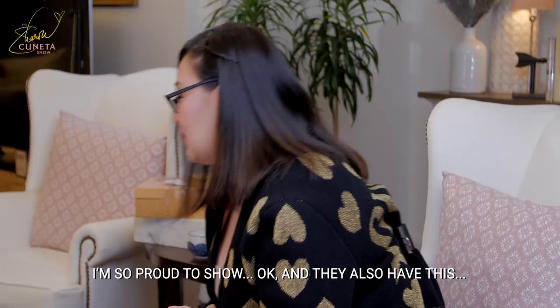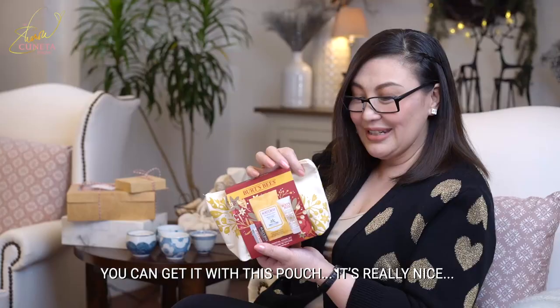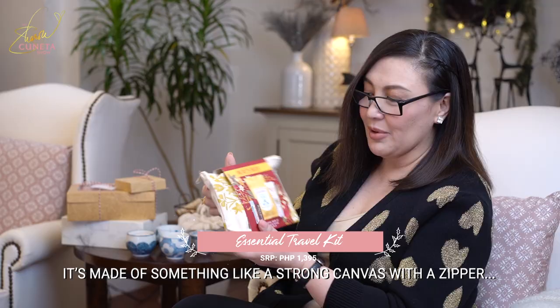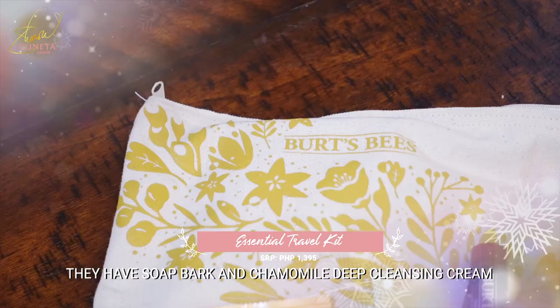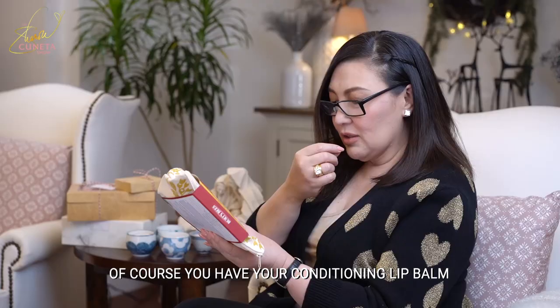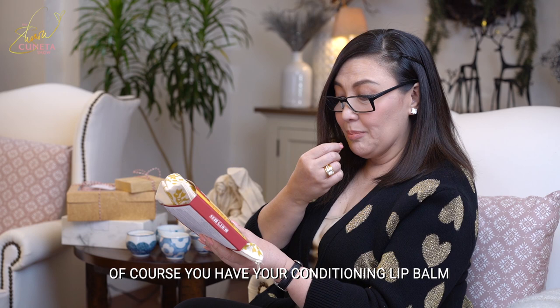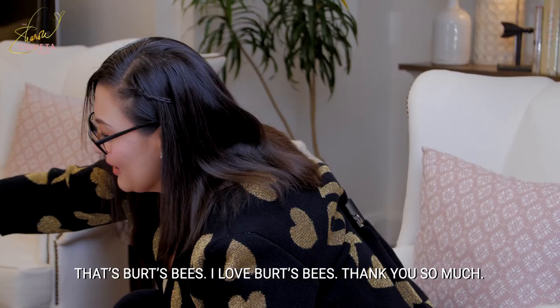Okay, and they have this pa pala. You see, you can get it with this pouch. It's really nice. It's made of parang strong canvas with a zipper. So, meron silang facial cleansing towelettes dito. They have soap bark and chamomile deep cleansing cream. Of course, you have your ultra conditioning lip balm and the tinted lip balm. So, kompleto pang travel. So, that's Burt's Bees. I love Burt's Bees.